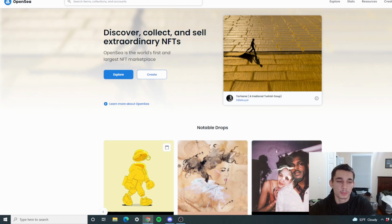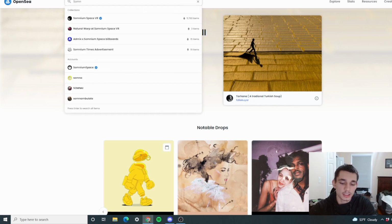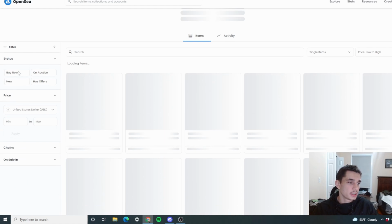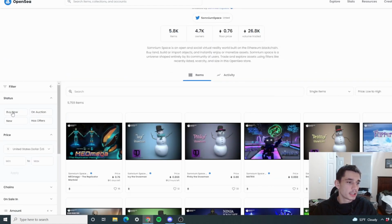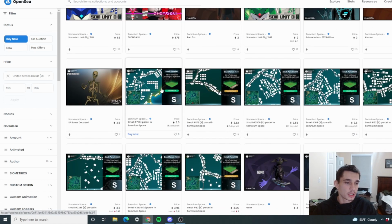So I ended up looking into a bunch of projects like Sandbox, Decentraland, Somnium Space, and that's where I ended up buying some land. Go ahead and click on Somnium Space, and as you can see right now, the cheapest plot of land for their project is about 3.5 Ethereum, which is about $12,000-$13,000. When I first bought my first small piece of land, it was around 2.3 Ethereum, and I ended up selling it for 3.3. So I made almost an Ethereum, about $3,000. So not too bad at all, and about 2 months worth of just holding it in my wallet.